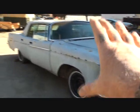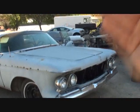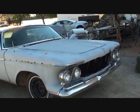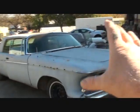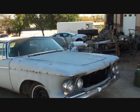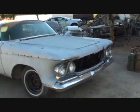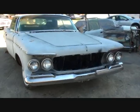This is why I do this, because I love old cars. I like to look at the old car. The cars from the era when I was born, the baby boomer era of these automobiles, bring me back to my childhood when I look at them, and I just love to look at them and enjoy the atmosphere of what it used to be like back in the day.